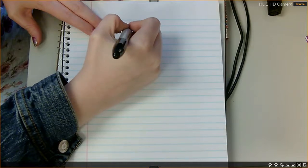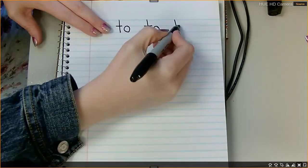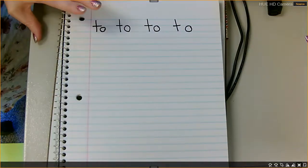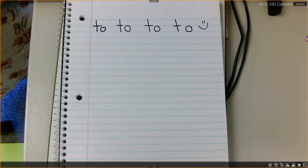T-O, two. Now, uncover the word and see if you're correct. If you are, give yourself a smiley face. If you are not, try that word again.